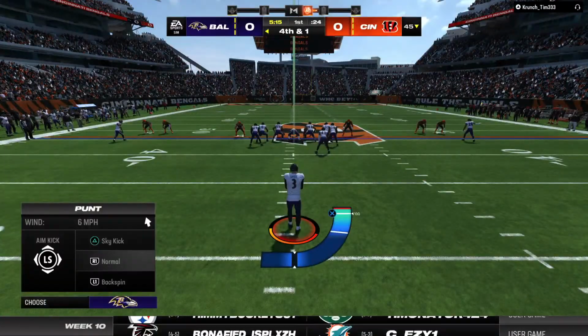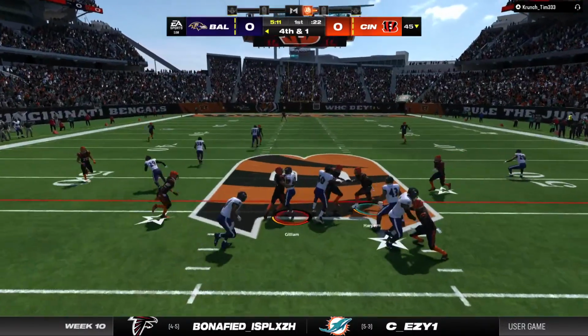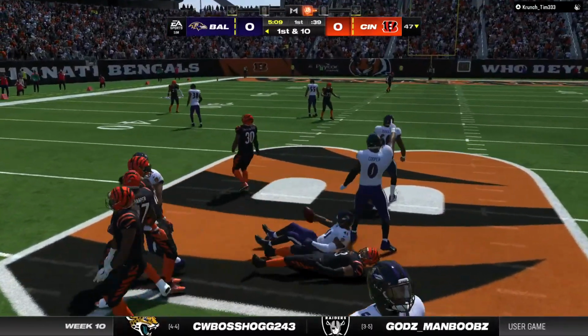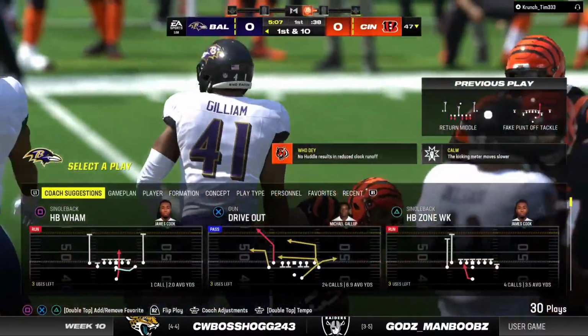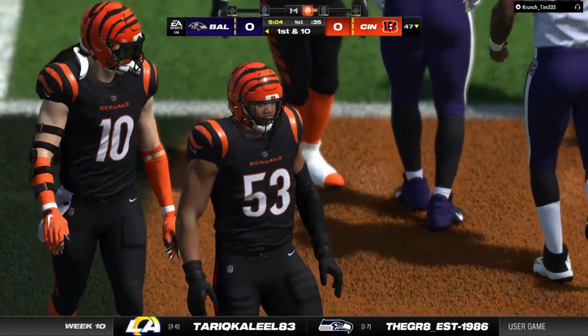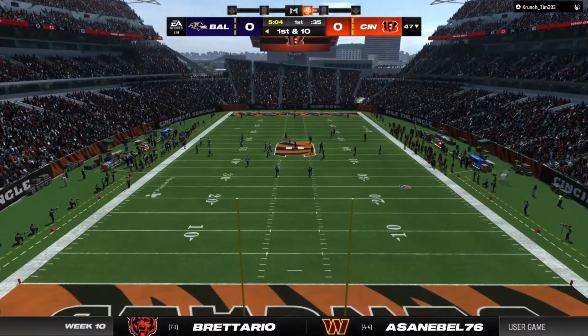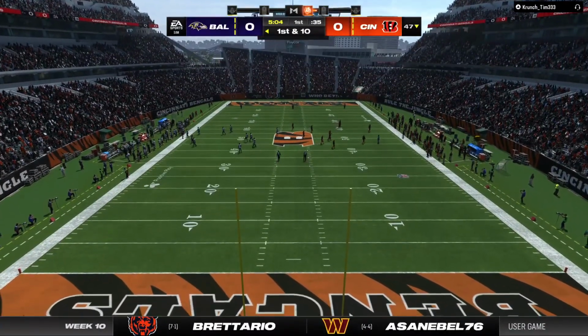Aaron Sipos on to punt as he'll get this one away now. And look here, it's an opening drive fake. And the gamble pays off. They get the first. A big roll of the dice on 4th and 1, but it pays off. They convert. Well, you want to talk about catching the defense off guard. Opening drive fake punt. They got it.